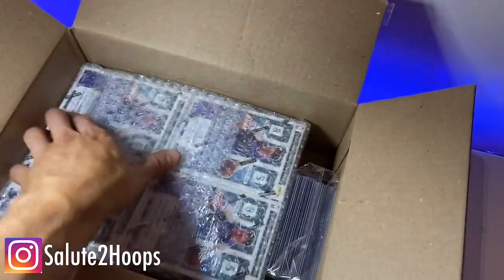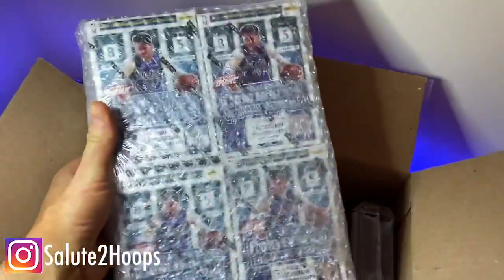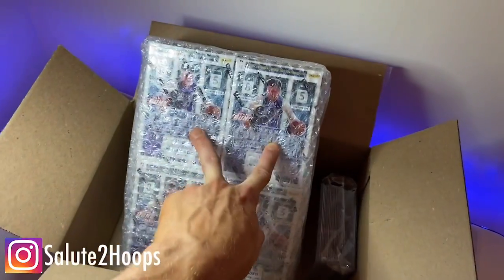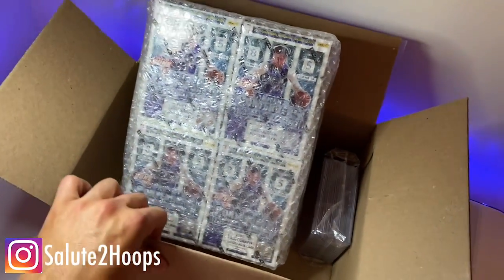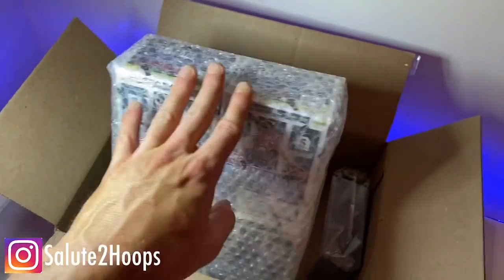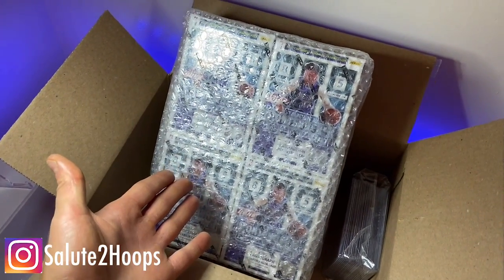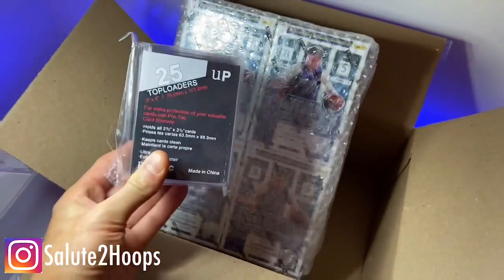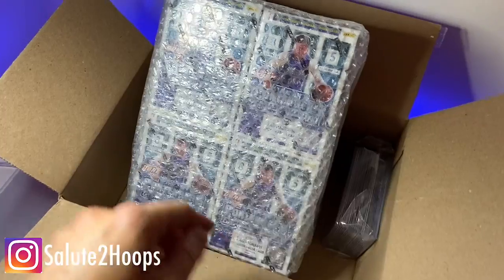And if you haven't seen it already, boom. Yep, that's right, guys. Four blaster boxes. Excellent packaging, by the way, Kyle. Thank you. Four blaster boxes of Contenders of this year. Huge shout out to my boy Kyle on Twitter. Got these for a solid price. I think it was like 35 or 40 bucks each or something like that. I don't know. But the top loaders actually came with it as well. So huge plug on that part.